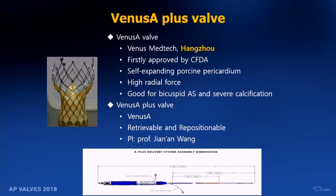I forgot to introduce Mr. Zhang. Mr. Zhao. Dr. Zhao. He's an engineer. So we always work together.